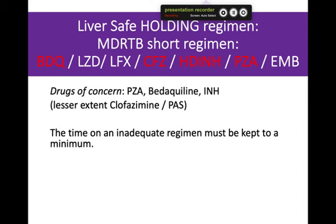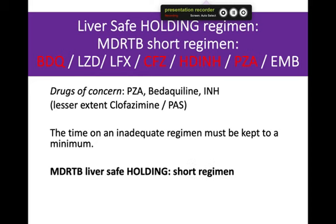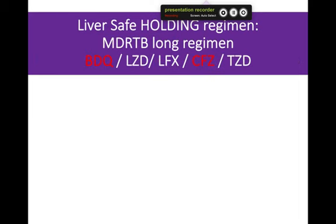So what we want to do is keep our patient on an inadequate regimen for the shortest period of time, and therefore the recommended 3 drugs are linezolid, moxifloxacin, and delamanid. Ethambutol is still also an option, although not mentioned in the guideline. And of course, this will depend on if you have delamanid as an option. Quite often, these patients might have to be admitted to one of your large central hospitals.